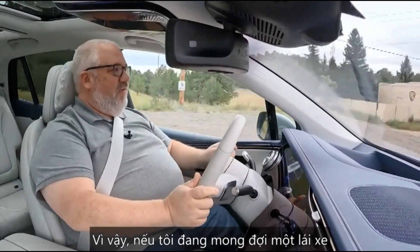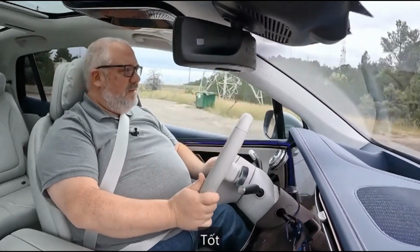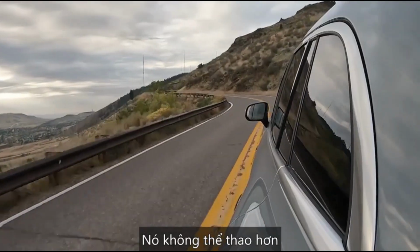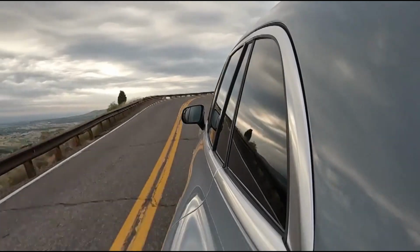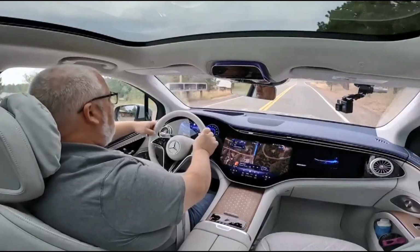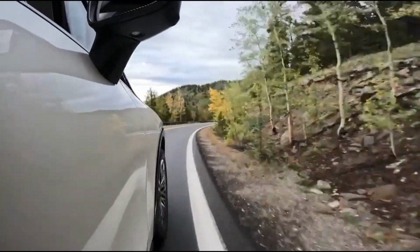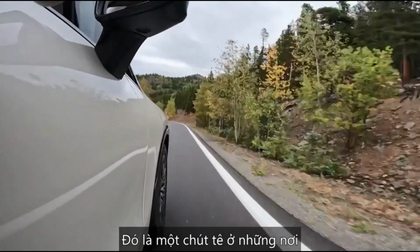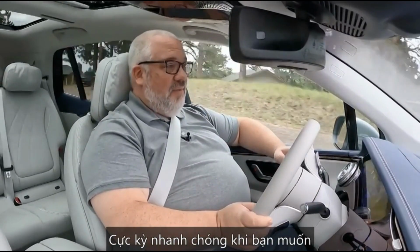So if I was expecting a driving experience different from the EQS sedan, well, I don't know what I was expecting, because it's really not. It's not any more athletic than the EQS sedan, which makes sense. It's a big, heavy crossover SUV, but it really feels just very similar to the S sedan. It's heavy, it's a little numb in places, but it's still incredibly quiet, incredibly quick when you want it to be.